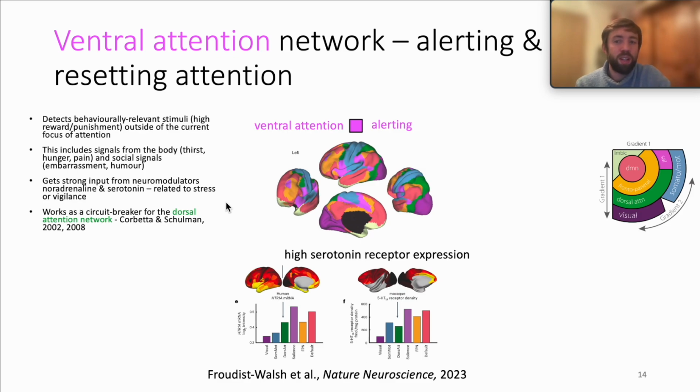So this ventral attention network, also known as the salience network, essentially works as a bit of a circuit breaker for the dorsal attention network. Imagine our dorsal attention network is focusing on something relevant to its current task. It may be focusing on a conversation that you're trying to have with the person in front of you. However, then you hear a fire alarm, and this fire alarm activates your ventral attention network, and it tells you, okay, dorsal attention network, you need to shift your focus away from that conversation and towards the alarm and getting towards an exit. So this is essentially one of the main roles of the ventral attention network.